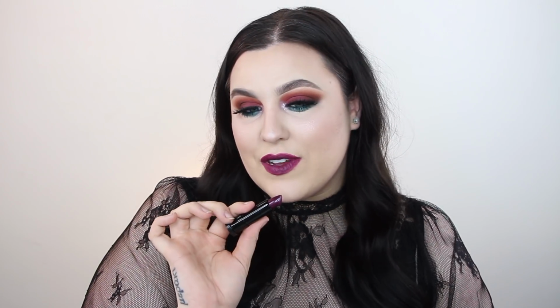Now, the first one I put on, I felt like I could feel the shimmer a little bit more than this one. This one, you can't really feel it regardless, it's so tiny that you would barely even know it's there, but your lips still have that slight little reflection to it, which is really pretty. So there you go. There's MARFA.